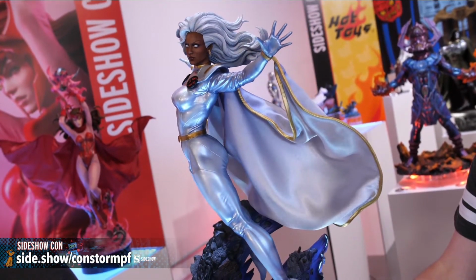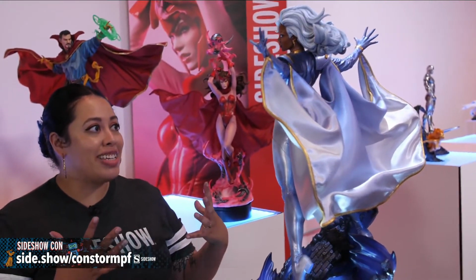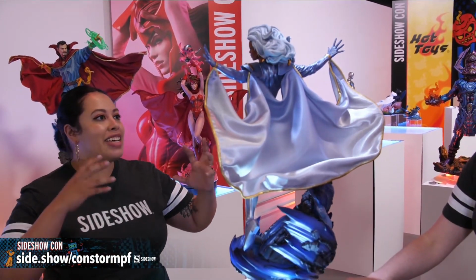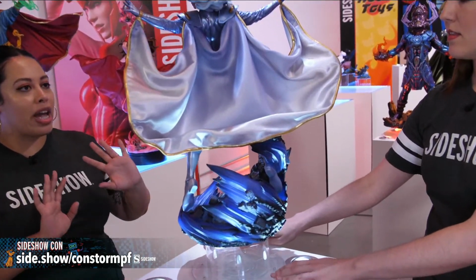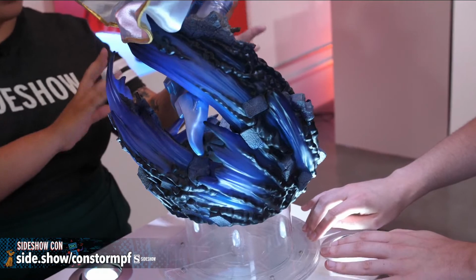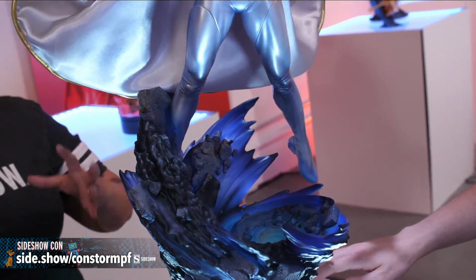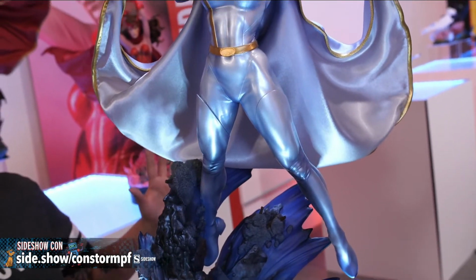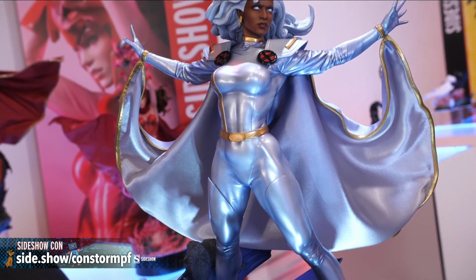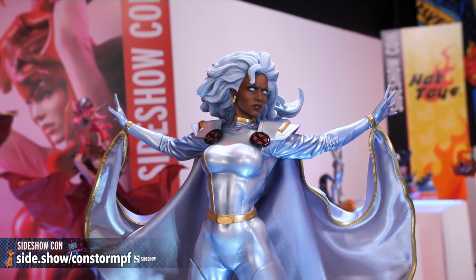You know, we were just saying in reference to that Wolverine one about things that are in kinetic motion, and she is upward. She is in flight. Everything about the way that she is posed, from her feet to her cape to this rush of brick and the sweeps of blue underneath her, and her hair, everything about her feels like you just caught her mid-flight, and it's astounding.